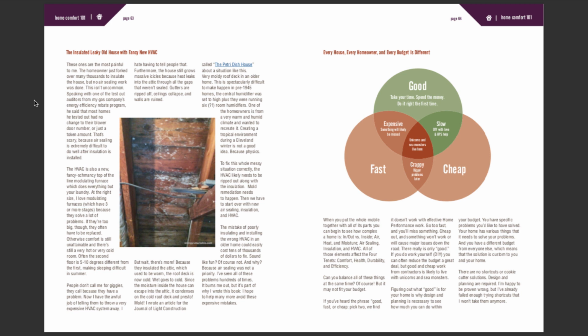This is spectacularly difficult to make happen in pre-1945 homes. The central humidifier was set to high, plus they were running six room humidifiers. One of the homeowners is from a very warm and humid climate and wanted to recreate it. Creating a tropical environment during a Cleveland winter is not a good idea, because physics.